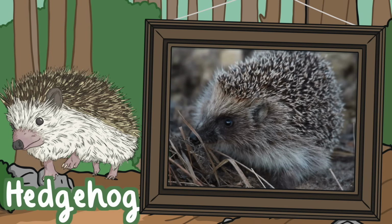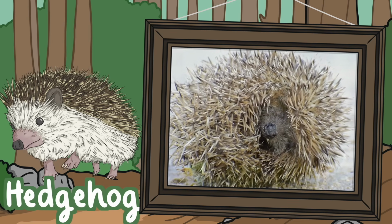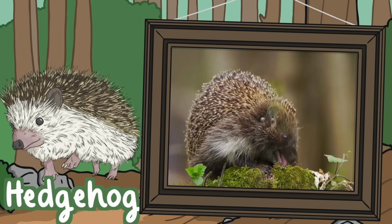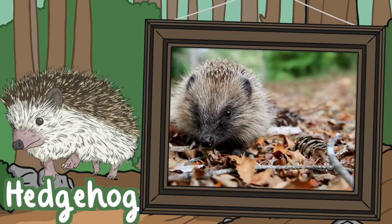Hedgehogs. Hedgehogs are also local to Britain, but they can be found throughout Europe. They're covered in spines and roll up into a ball to protect themselves from predators. Their favourite meal is slugs and worms. Luckily, they've got the powerful claws to dig them out of the ground.